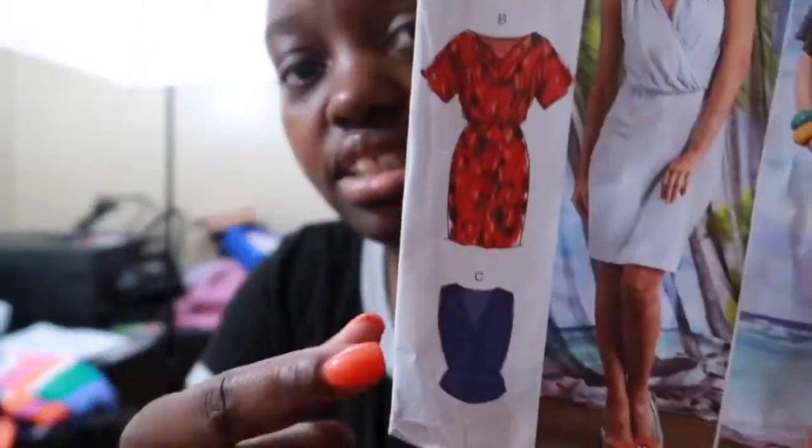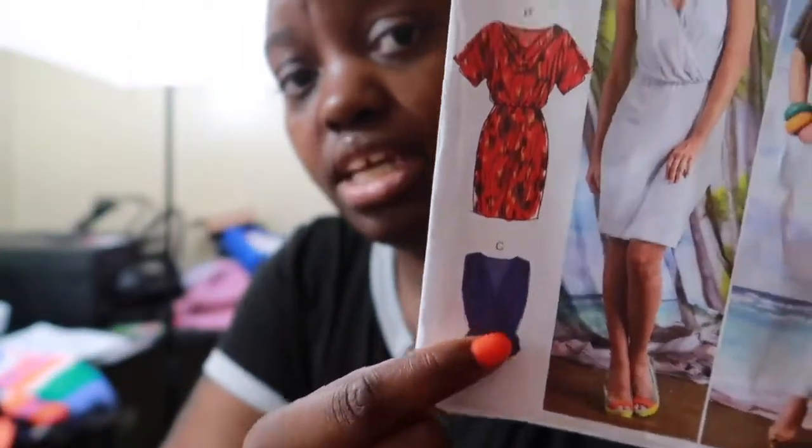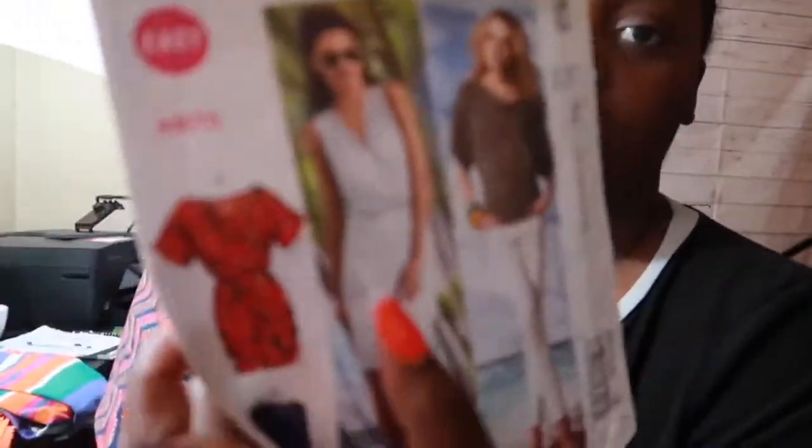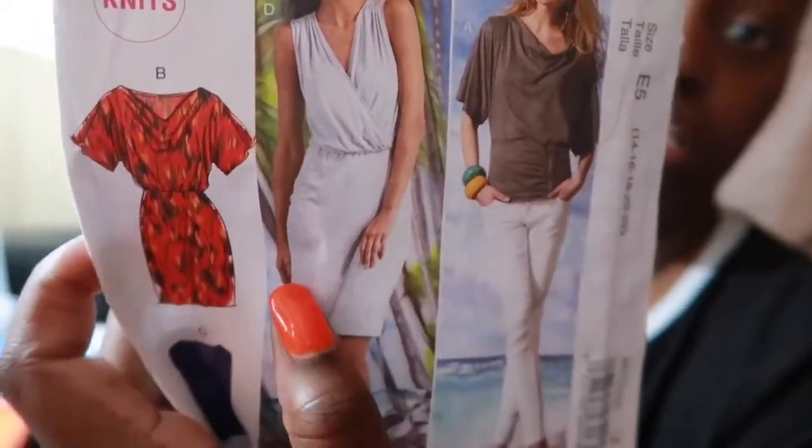So here is this top, C or A. I think I'm gonna go with C. And I don't know what color to do with it. That's my dilemma. Also, I got this nice knit fabric that I can make a dress, the D dress. You see, D, with this, yeah, I think it would look nice. I think it would too. I think it would really look cute. But I don't know what else to do.